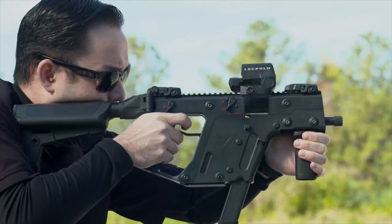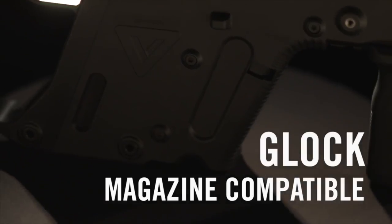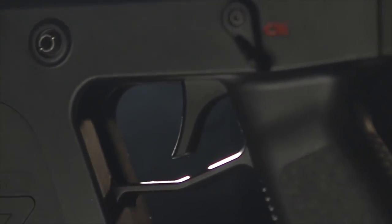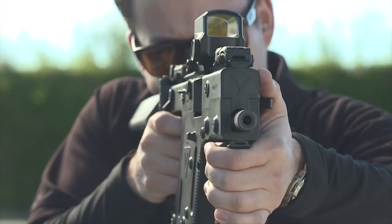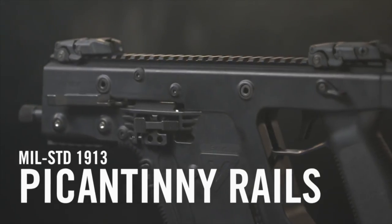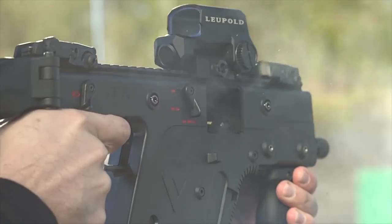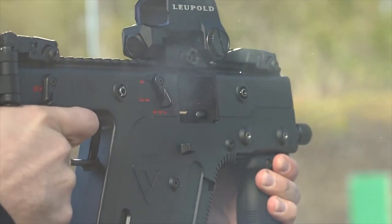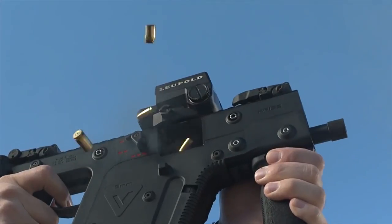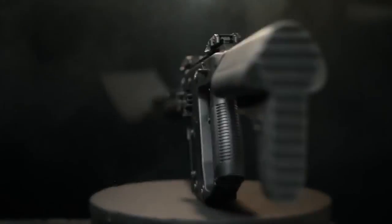The Chris Vector Gen 2 is compatible with the ubiquitous Glock magazine. Additional features include the enhanced pivoting trigger, a short throw ambidextrous safety lever, mil standard 1913 Picatinny top and bottom rails, flip sights, and an M4 stock. Additional models of the Chris Vector Gen 2 include the Select Fire SMG, capable of fully automatic, two round burst, and semi-automatic fire. Semi-automatic models include the Chris Vector SDP, SBR, and CRB.